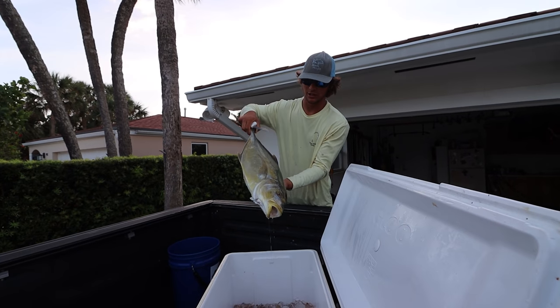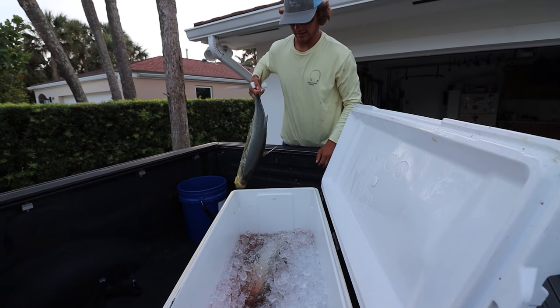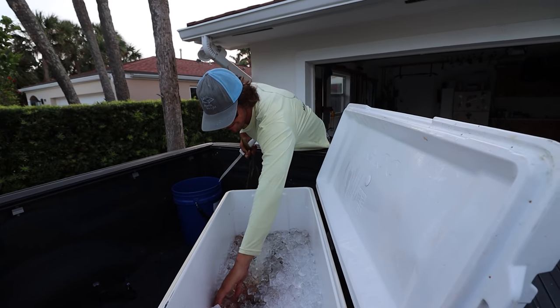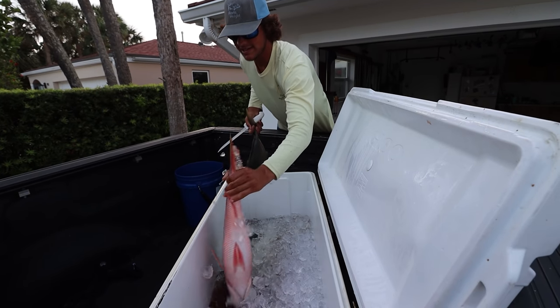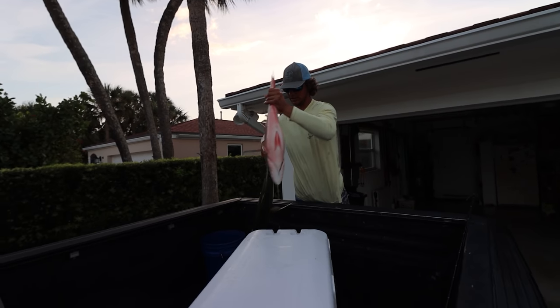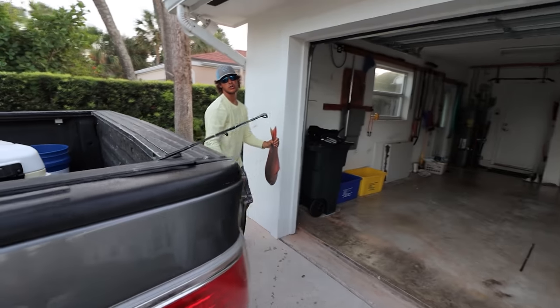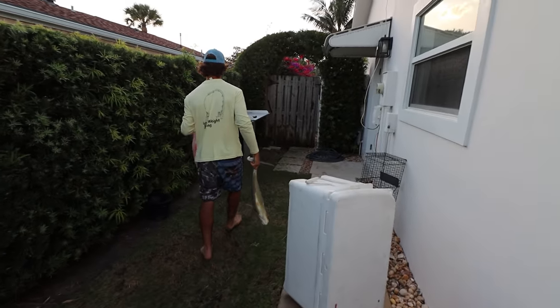That's a stud yellow jack. I don't think you understand. That's a big size yellow jack. And I'd say probably the nicest mutton of my life. It's a nice one, that's for sure. I'm gonna go clean these fish real quick. Little yellow jack versus mutton, baby. Mutton snapper. I just stepped in dirt.